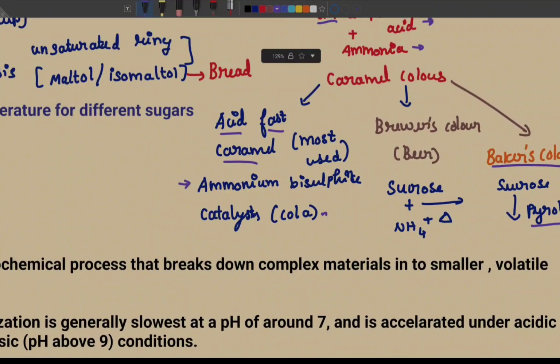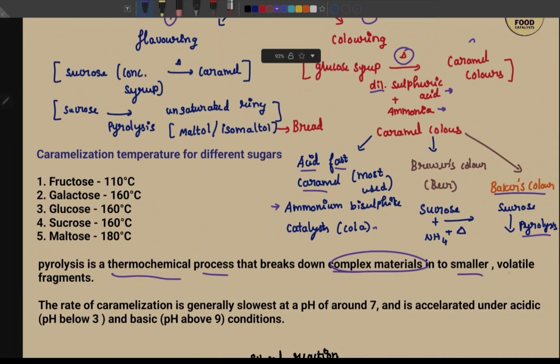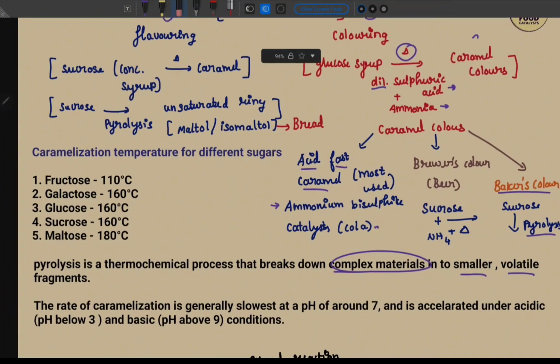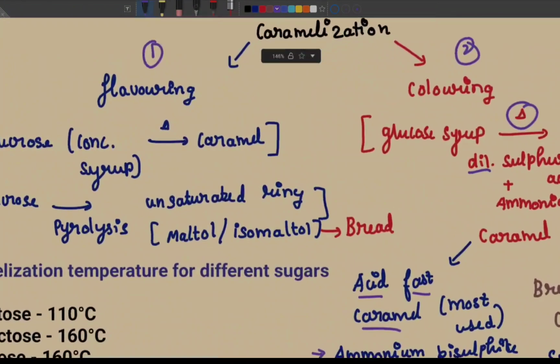So what is pyrolysis then? Pyrolysis is a thermochemical process that breaks down complex material into smaller, volatile fragments. It's a thermochemical process which simply breaks down the components. So it will break down the sucrose and give a brown color. Okay, now let's come back to the flavoring.